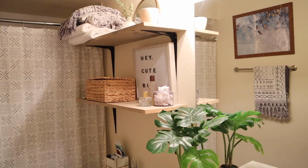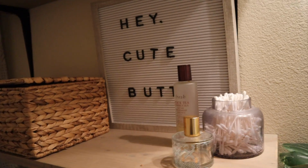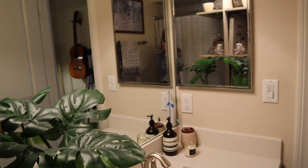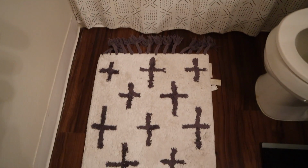I also tried to make this space a little bit my own, with a little bit of neutral colors. Unfortunately, I can't have real plants in here because there's no window, which is the first time since moving to LA that I haven't had a window in a bathroom. I didn't realize that until now. So I do have a little fake plant to try to keep things looking lively. I love ocean prints and things of the ocean, so I also have an ocean picture up here, and just nice neutral textiles all around to keep it nice, bright, light, airy, even though it's tiny and cramped.